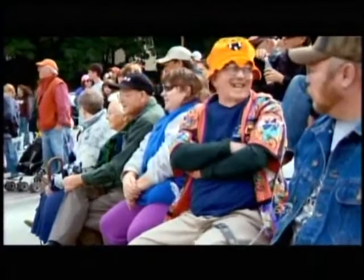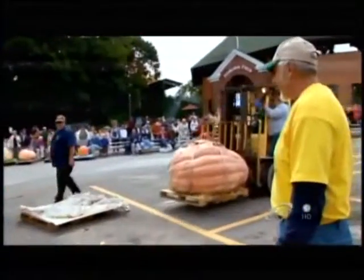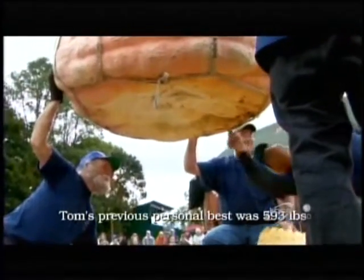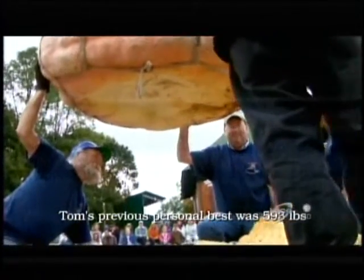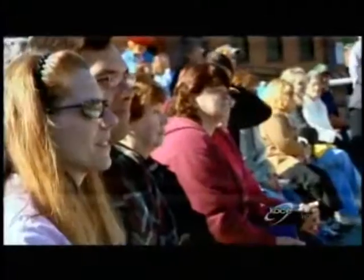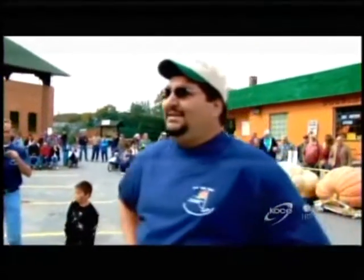My personal dream, to be honest with you, was always just a new personal best. Okay, what do you think? 4 digits? 1,000 pounds? Judges will now come over. They will check the whole pumpkin. They check underneath. If there are any soft spots, they have a probe. If the probe goes into the pumpkin, it is disqualified. So this becomes a very serious kind of judging at this level.